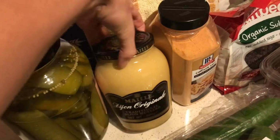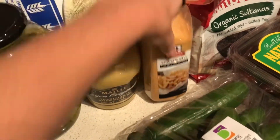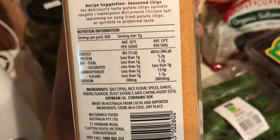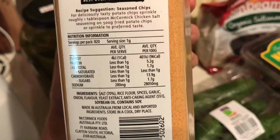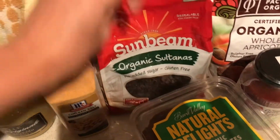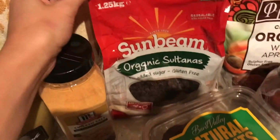And I got Dijon mustard, chicken salt, which is actually, the ingredients aren't that healthy, but we've been getting hot chips anyway, and none of those things to me look like they have animal products, so that's good. Organic sultanas, unfortunately they have oil on them, but I can't find ones that don't at the moment.